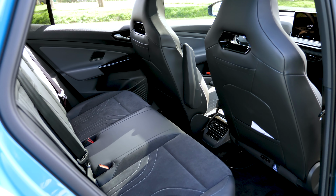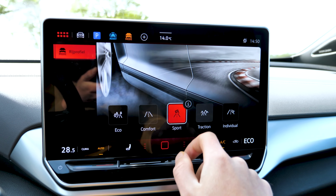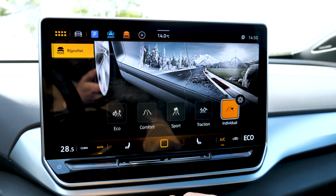Now, the driving dynamics really haven't changed compared to the outgoing model because the suspension setup is still identical. You can still get the DCC option on this car, so the dynamic chassis control, so you get adaptive suspension on this car. This particular version has it. This is the Pro version with the adaptive suspension. And you can choose from different modes. So there's Eco mode, there's Traction mode, there's Sport mode, and there's Comfort mode.